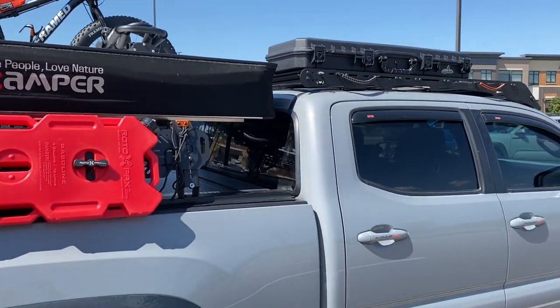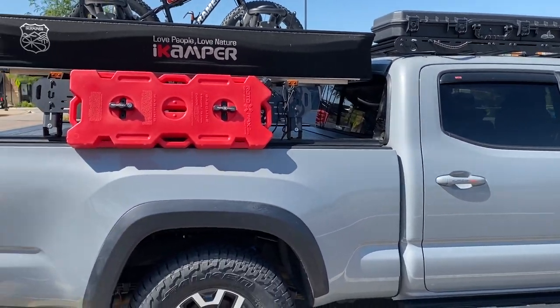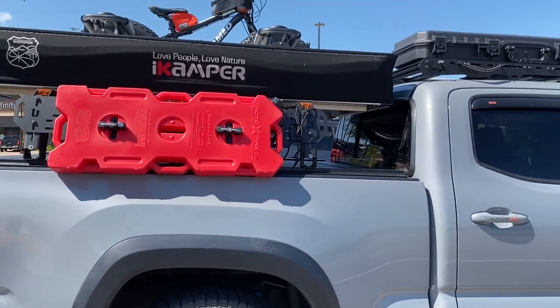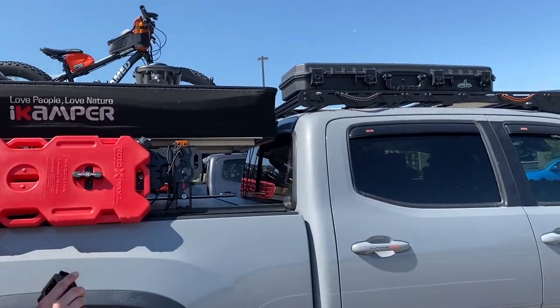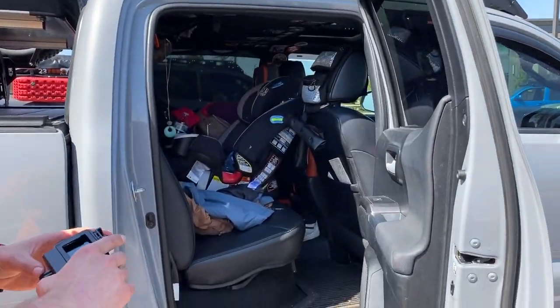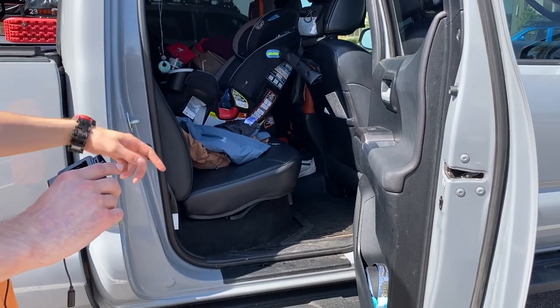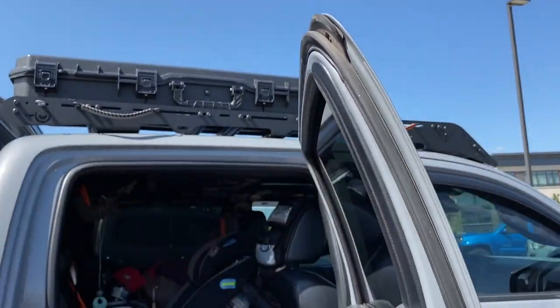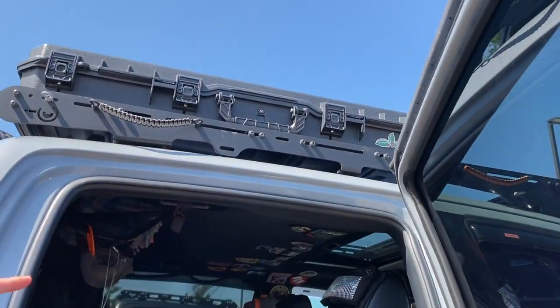Pretty much factory blacked out tip, factory steppers, couple of other things, not a whole lot. Pretty messy, full of stuff. Got a lot of Blue Ridge Overland gear on the other side and here. You get a lot of the patches up there too.